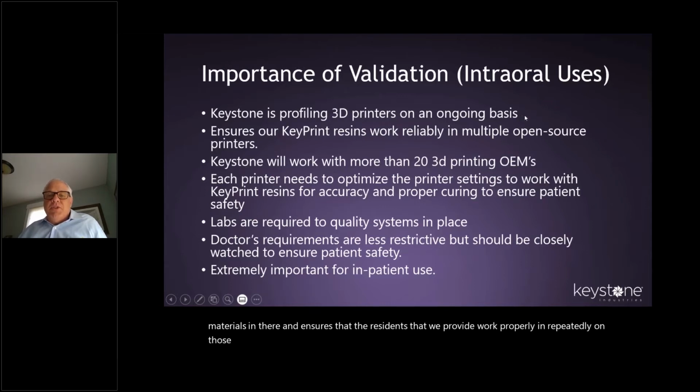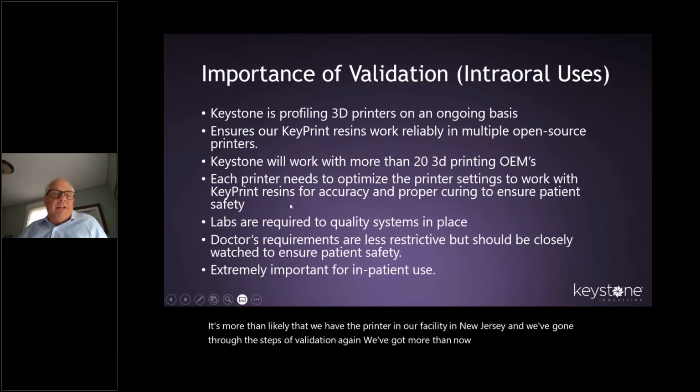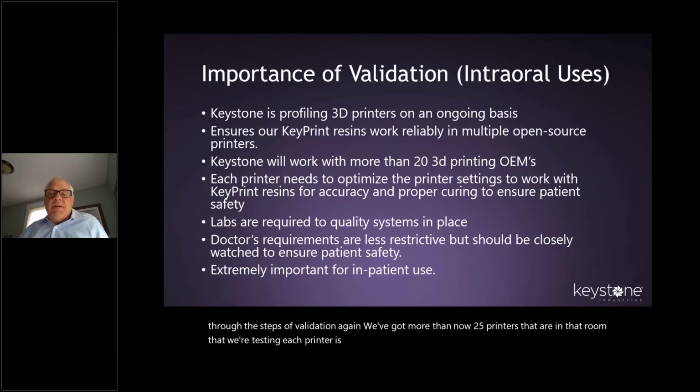So whether you're using a Carbon or an Asiga or a Sprint Ray or whichever printer you're using, it's more than likely that we have the printer in our facility in New Jersey and we've gone through the steps of validation. Again, we've got more than 25 printers in that room that we're testing. Each printer is unique, so it needs to be optimized for the different materials that we're providing for both intraoral use and just general lab use.